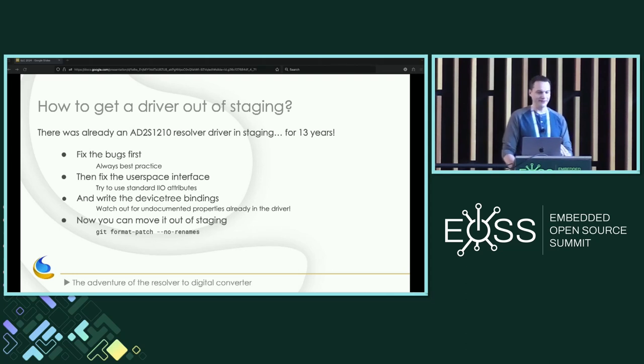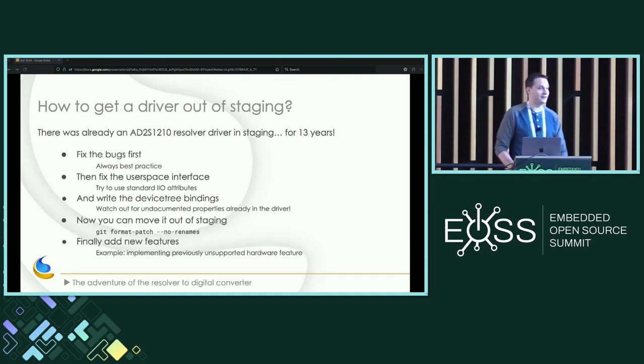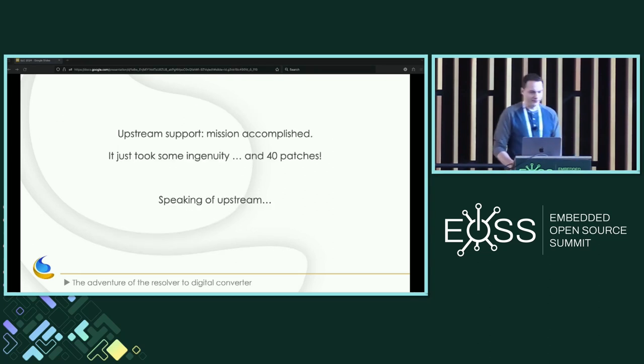And then finally, once you fix all those things, we can actually move it out of staging. I did a git format-patch with no renames so that we could see the full driver on the mailing list, give it one final review as it was moving out. And then once you finally get it out of staging, then you can start adding all those shiny new features you wanted. So, mission accomplished. Just took a little ingenuity and about 40 patches, and finally got that upstreamed.